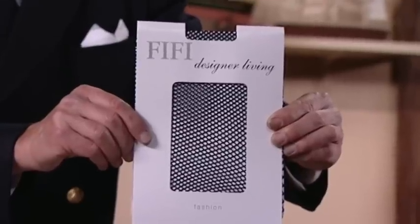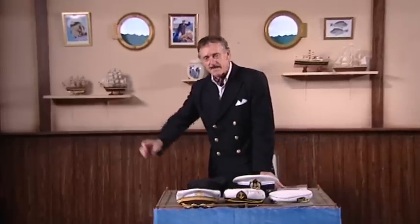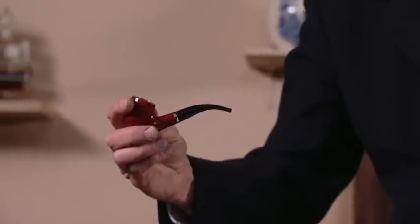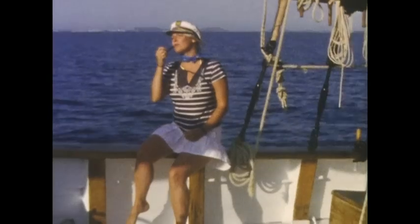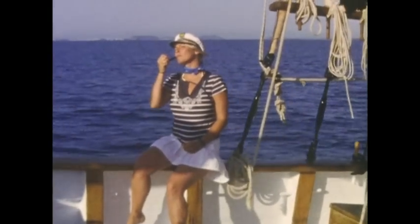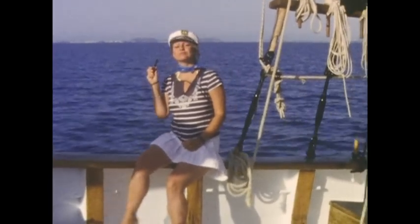Of course, regulation issue tights to go with the hats. More about those later. And a personal favourite of mine, a pipe. Adds a touch of authority to a man. Also, between you and me, gives a debonair touch to the intrepid yachtswoman. I say, not much wrong with a cut of her jib.